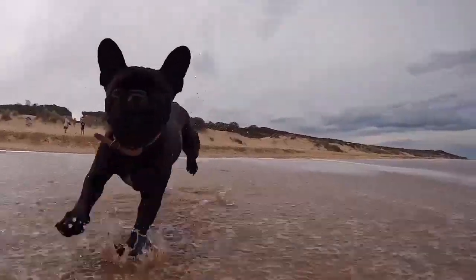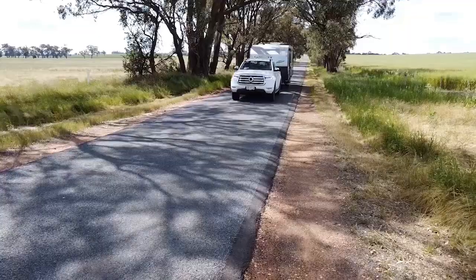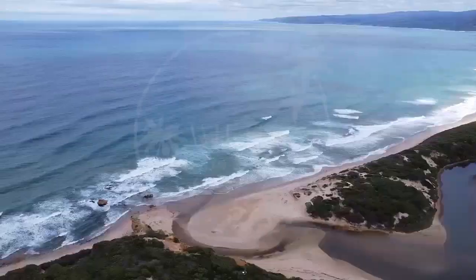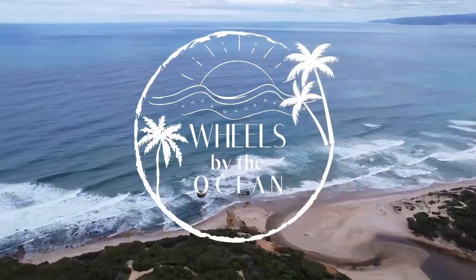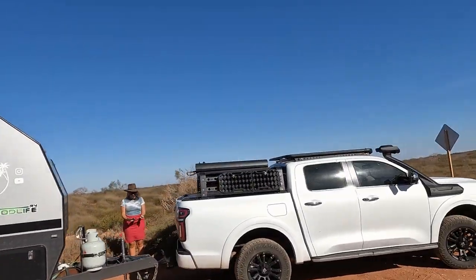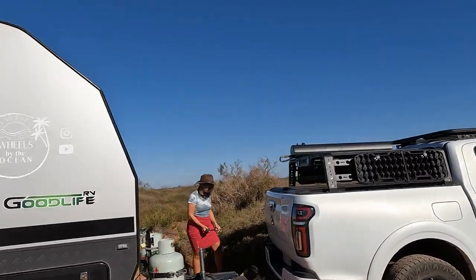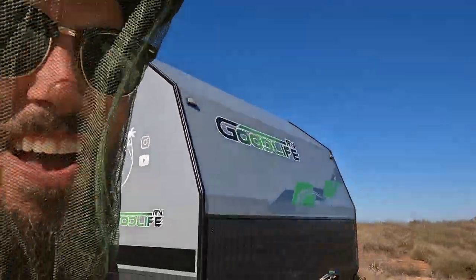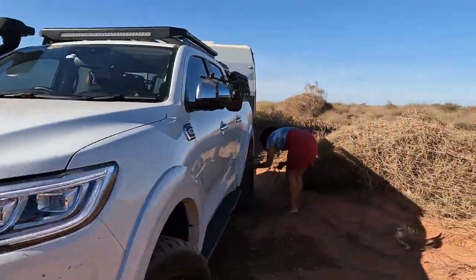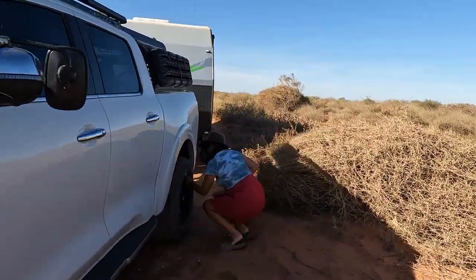This is Phineas. And this is our GWM Cannon, towing our 3-ton caravan around Australia. We just pulled into Sandy Point just to let the tyres down before we go smashing around. Every single one of them. Danika's excited as. It's going to be pimp. I just had the caravan off because we just ran back into Coral Bay to get some fuel. And it's tyre pressures time.